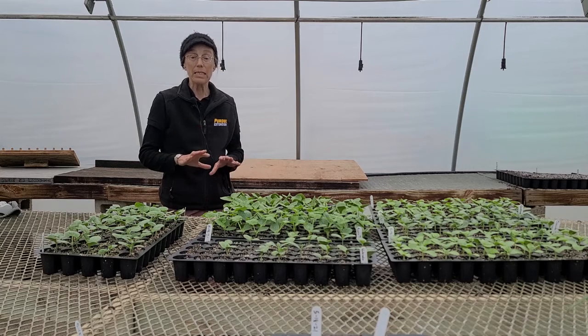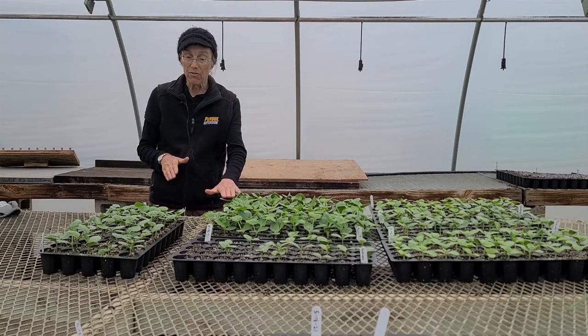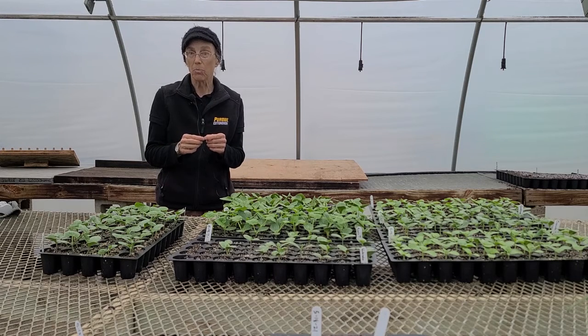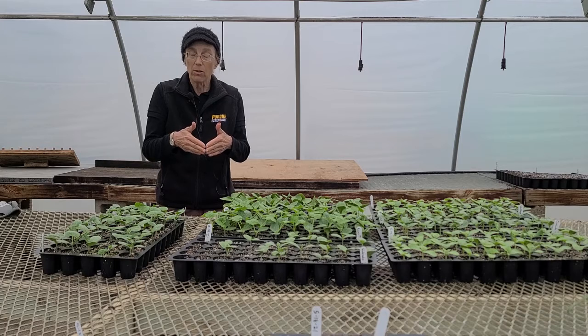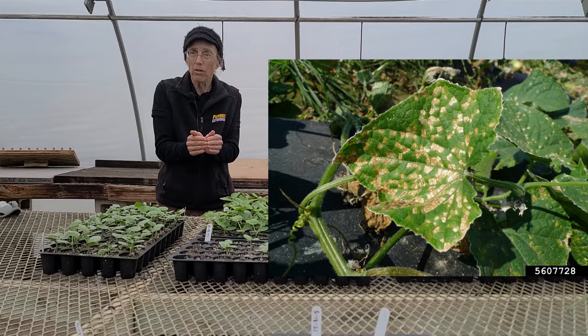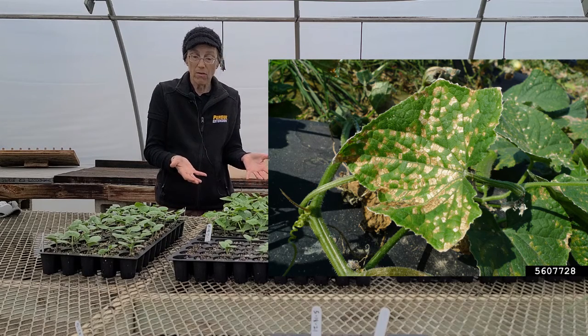Downy mildew is different. From the top of the leaf, on most of these crops, it looks like a little angular spot, maybe yellow or tan. And by angular, I mean it usually is bounded: it'll go up to a vein and then stop. It'll be bounded by the vein when it's first starting out. So you might just see a little yellow triangle or square, something that's bounded by the veins. And it doesn't look like a whole lot when you first see it.